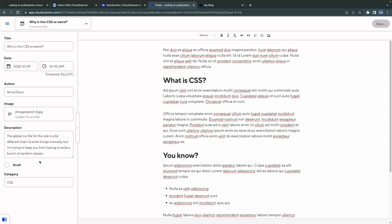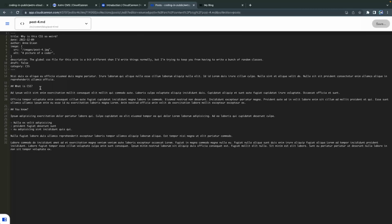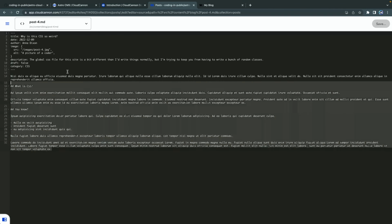Now, there are actually a couple different views you have in CloudCannon, and you can see them if you click this right here. So you've got the content editor, that's what we're viewing right here. You've got the data editor, which essentially just looks at the front matter, and then you've got the source editor. Now, the source editor literally is just your file. So this is your plain old markdown file.